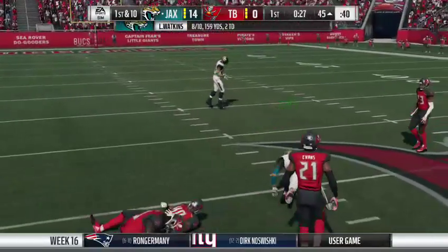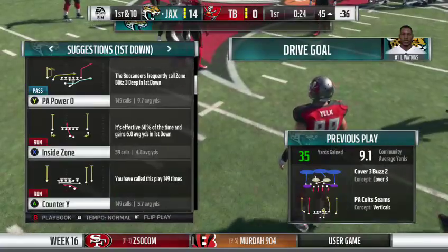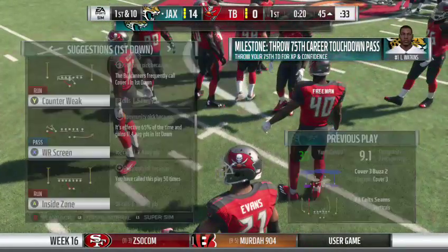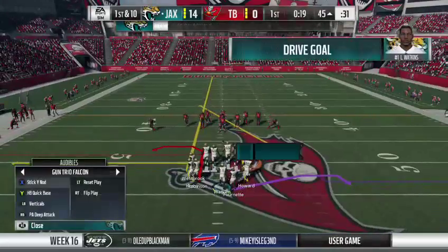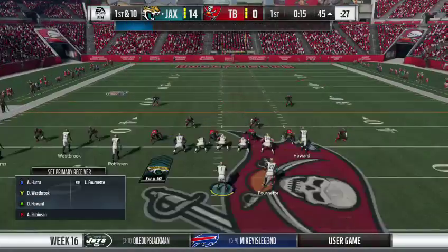It's complete. And he's brought down, but not before getting across midfield to the 45. And that one results in 35 yards. A nice job there, Charles. They picked up the blitz, were able to complete the pass.